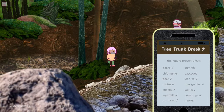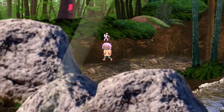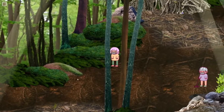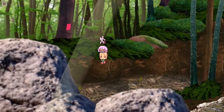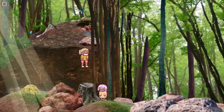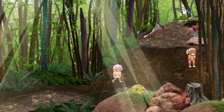Alright, so we're missing chipmunks, cascades, summit, hawks. I know where summit is. Pretty sure. Did I already grab what was over here? That's a question. Yeah, I guess I did. You know how you grab the item and there's a place where you can uncover things, and there's nothing there any longer? Grab that can. Like a hero would do.